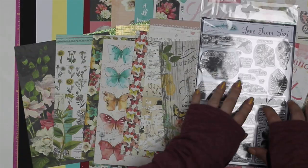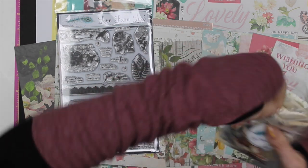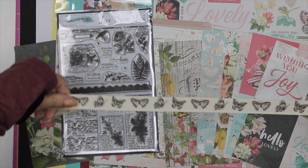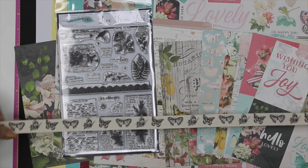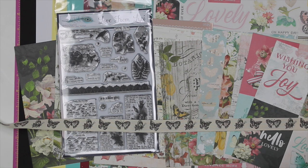So that's the 12 by 12 bag. Next up, we have the embellishment bag. And in here, we have a meter of this really lovely ribbon. It's really nice and thick. It's almost like a canvas feel, and it's got these various butterflies printed on it in a very dark brown, so it's not black.